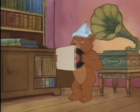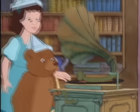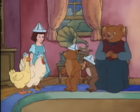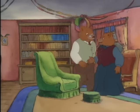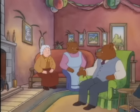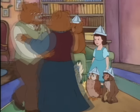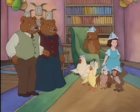This looks like a good one. That's nice music. It's a waltz. What's a waltz? Come on, old bear. What? Let's show the youngsters how it's done. Clear the dance floor. Oh, look at that. It's a lovely waltz. Beautiful. Aren't they wonderful? Hooray!